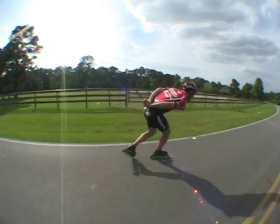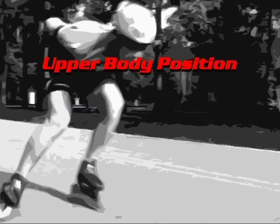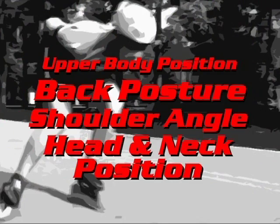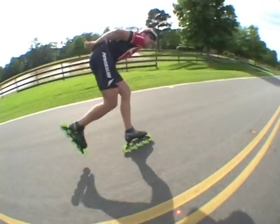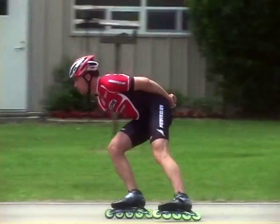We've taught you good lower body position, but that's only half the secret to top speed. Next is upper body position, which includes back posture, shoulder angle, head, and neck position. To get the best upper body position, balance your weight mostly over the heels of your skates, keeping your backside down. Again, stay low during this exercise, keep your weight off your toes, and rest your arms behind your back.